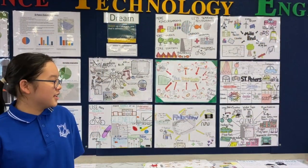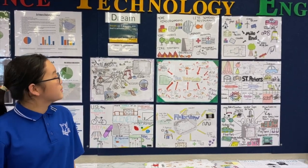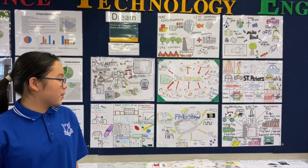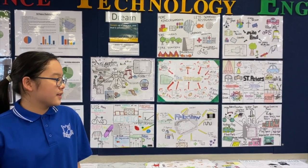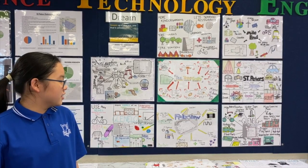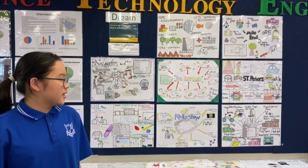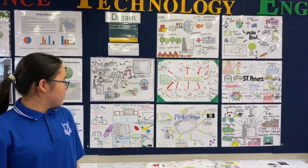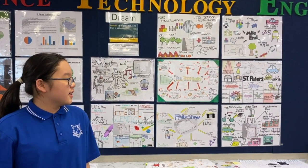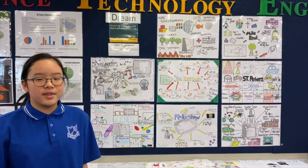Our third stage in our STEM project was the dream stage, where we created mind maps of what we think we could improve the livability of in our suburb. We added things such as nature playgrounds, aquariums, sports centres, fast food chains, and these all add up to what we think could be improved.